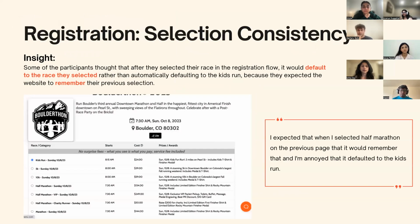So let's start off with registration. I'll go a little more into detail about what we meant by registration. This is with respect to selection consistency. On the previous page, the participants would select whichever race they wanted, but once they came onto this page on race menus, it did not remember what they had selected, and they thought that was frustrating. We have a quote from a user saying that is what they expected.